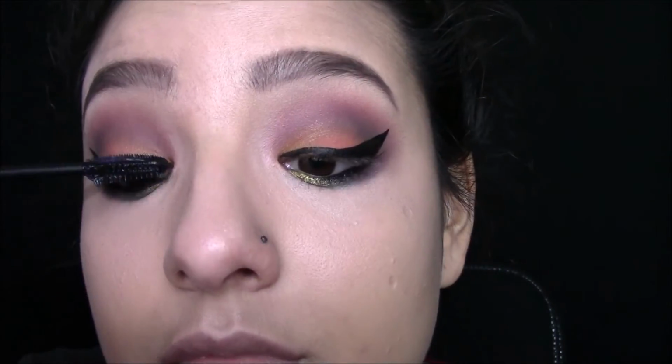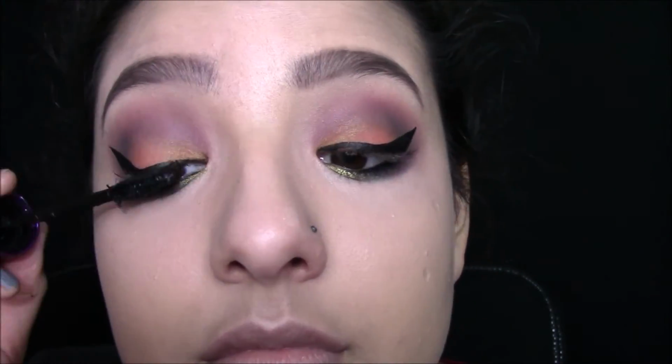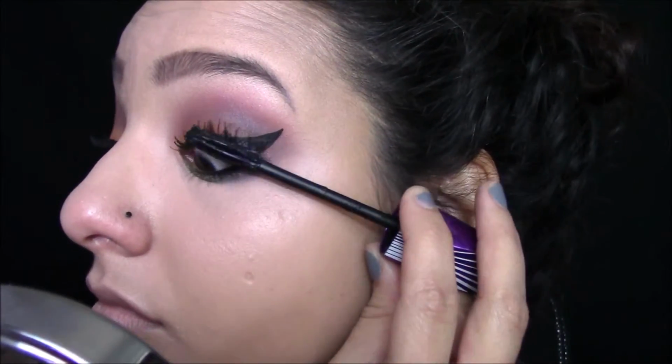So I'm using this Wet n Wild Max Fanatic mascara. Sure, whatever. And I'm just applying that, that mascara.